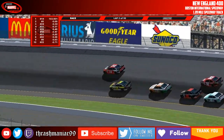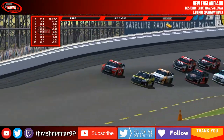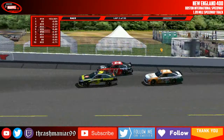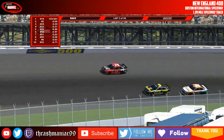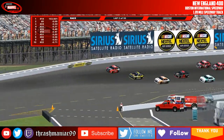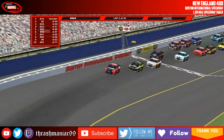Matt McIntyre using the outside line off of turn 4 to lead that lap, as Jay Jefferson comes underneath to try and take the lead away. Johnny Gardner is going to try and follow suit. And it looks like the outside lane in 3 and 4 is where you want to be. The bottom lane in 1 and 2 is where you want to be.